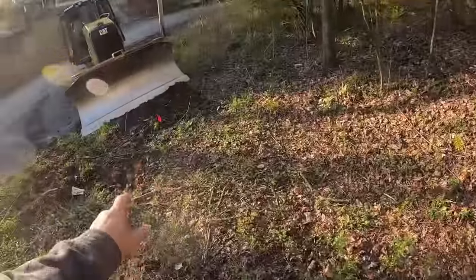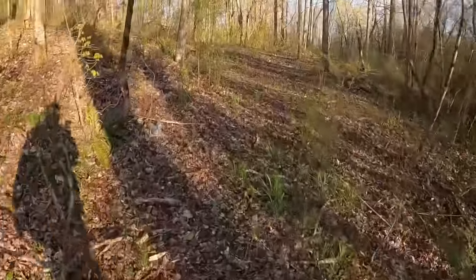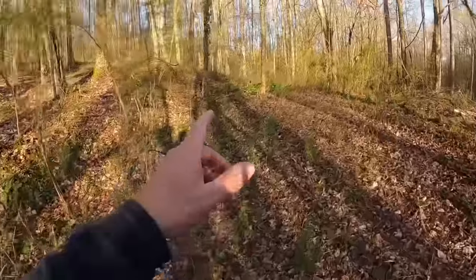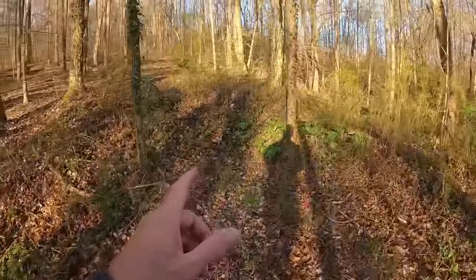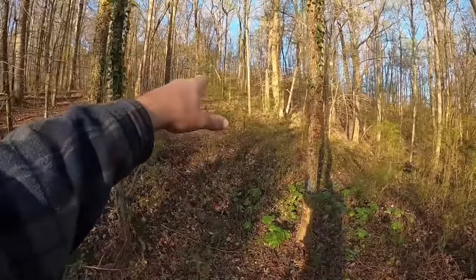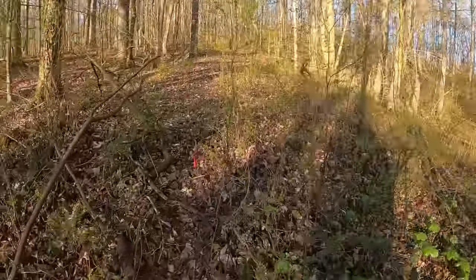But it appears we've got red flags showing us the route we're going to take, and so there's one. And looks like we're actually going up the hill here. I thought we were going that way. So we're going to cut and go up the hill right here. Guess I need to walk that out. That's different than what I thought. Let's head up through here.